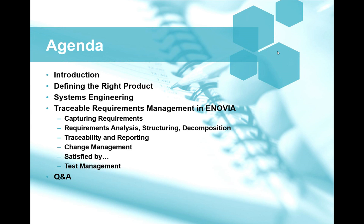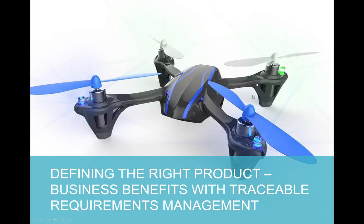All right, so let's start by looking at some of the business drivers behind this. In my demonstration material, by the way, I'm using a micro UAV, unmanned aerial vehicle, an excellent toy for children and adults. It's so fun to fly around with these things that I just had to use that as my demo material as well.